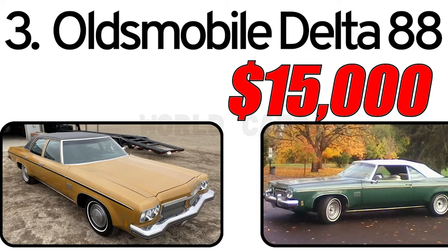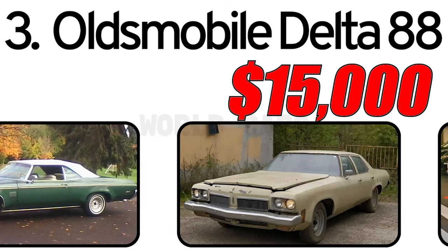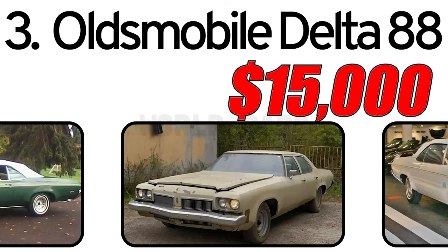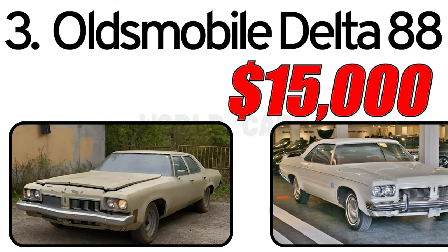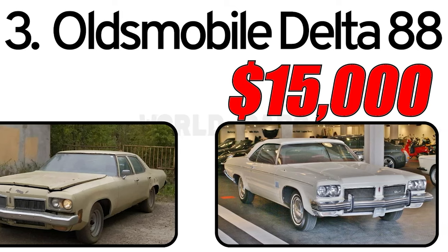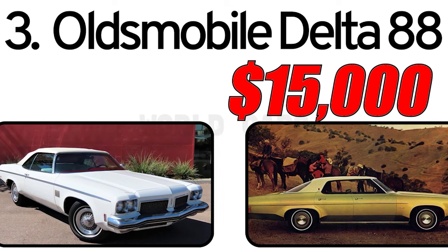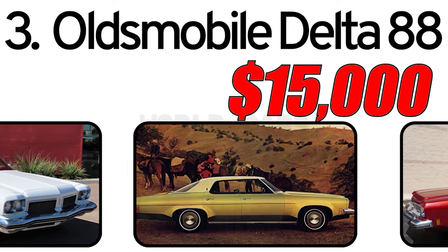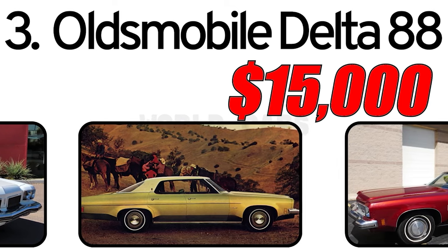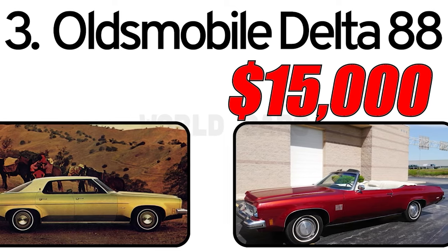Number 3. Oldsmobile Delta 88. The 1973 Oldsmobile Delta 88 is a full-size car produced by Oldsmobile in 1973. The car was available in several body versions, including sedan, coupe, and station wagon. The car was equipped with a 5.7-liter V8 engine with a capacity of about 170 horsepower. The car had a spacious interior and comfortable suspension equipment, which made it popular among customers.